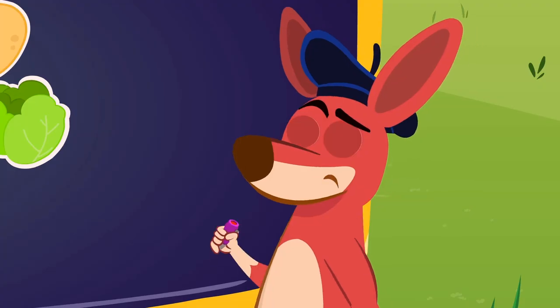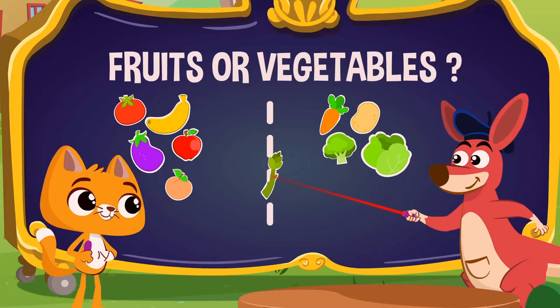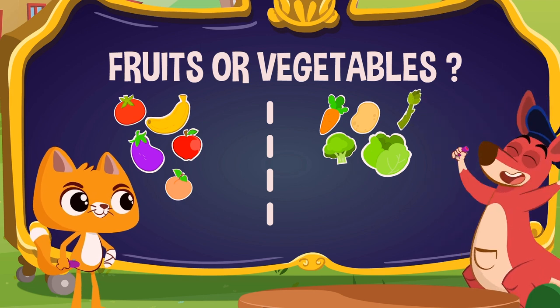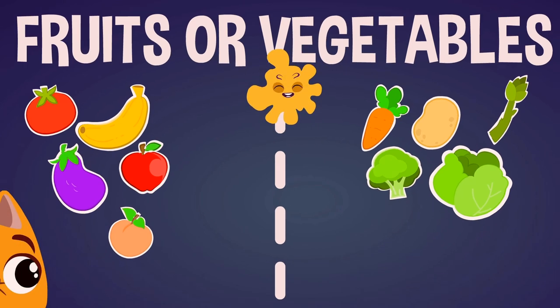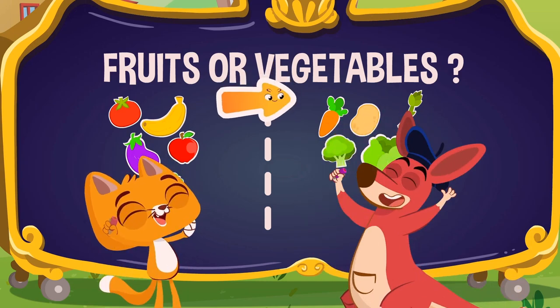And the last one? Asparagus. Very good, Kangu! It's a veggie! They're stems! You've done great! I know it can be challenging sometimes, but whether it's a fruit or a vegetable, just be sure you eat plenty of both.